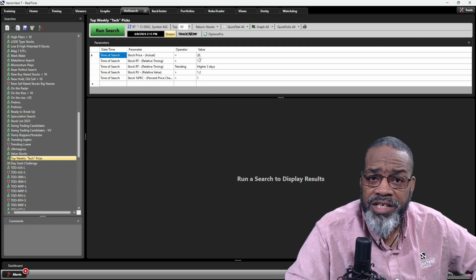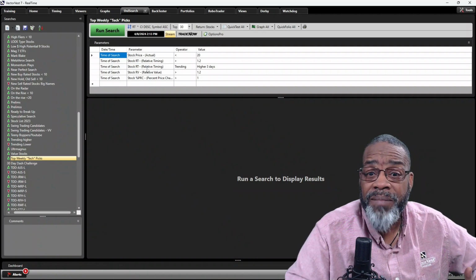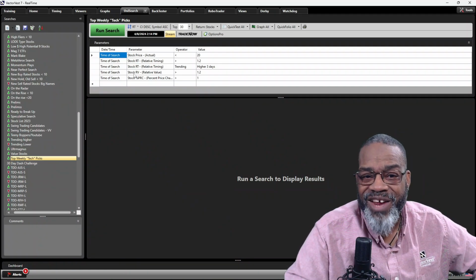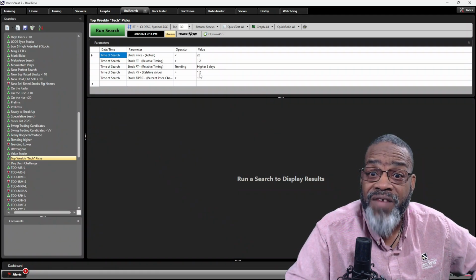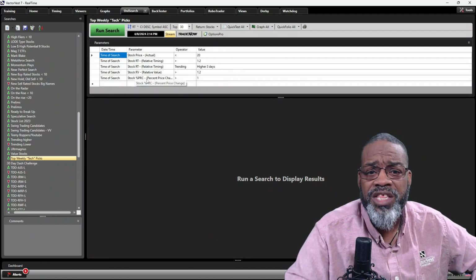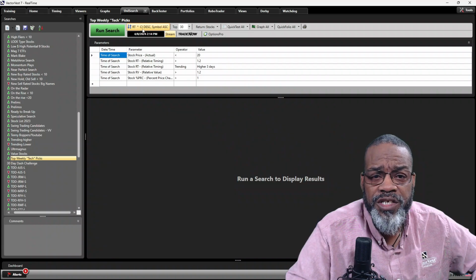A couple of things. I'm looking for stocks that are less than $20. Relative timing greater than 1.2 tells me that these stocks are in an uptrend. Relative timing has been trending higher for 3 days. The stock has a relative value greater than 1.2, so these are most likely undervalued stocks. And I want to make sure that on the day I run the search the stocks are moving up at least 1%. And the sort is RT times CI.